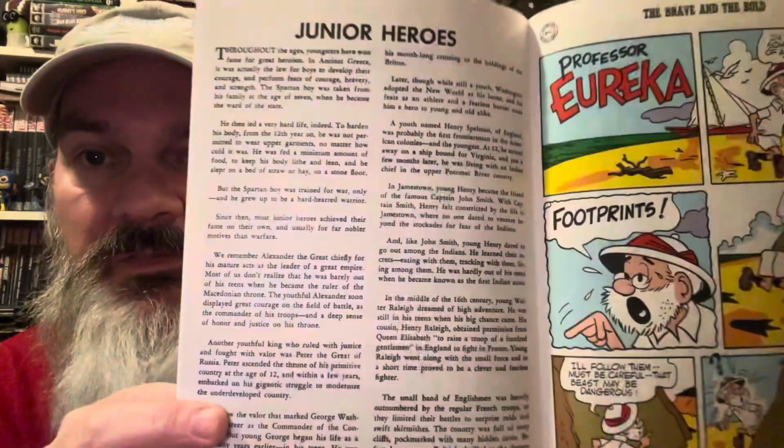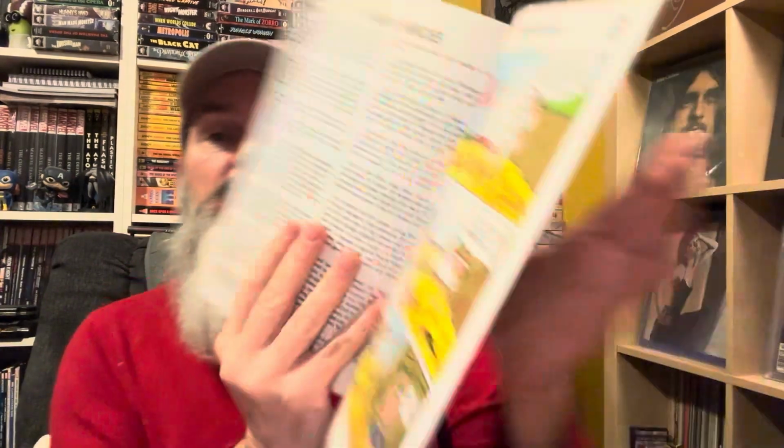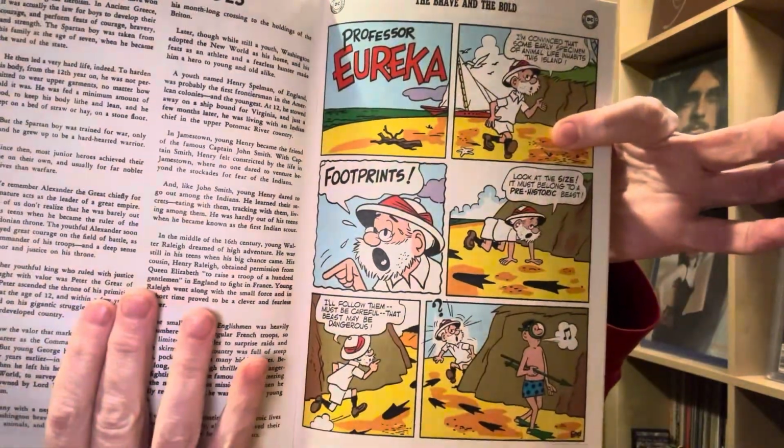And in between chapters 2 and 3, there is another one of these essays that talk about young people throughout history who accomplished really important things, and what they actually accomplished in their youths. And then, of course, there's another one of these comic pages.